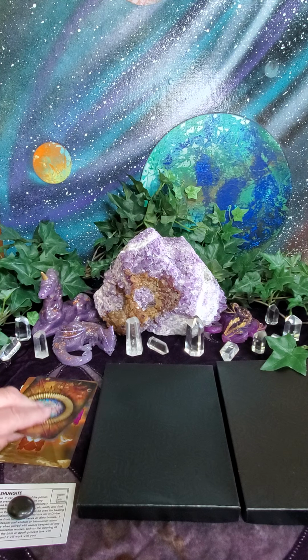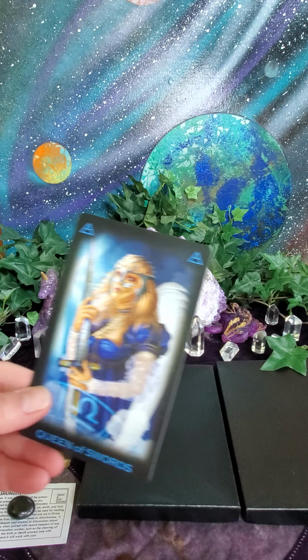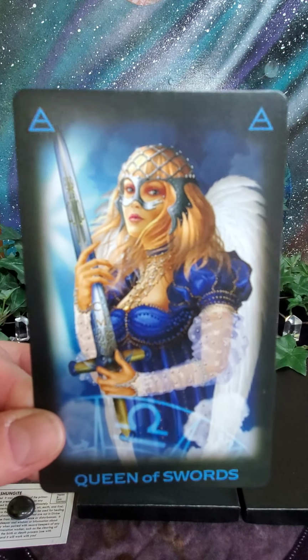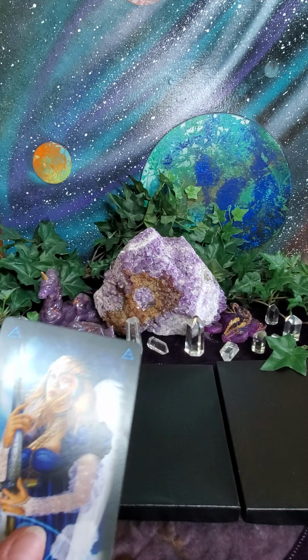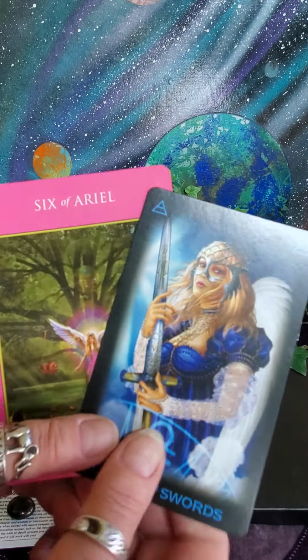Your first card is from the Tarot of Dreams, and it is the Queen of Swords. Yes, swords, but it's the Queen of Swords. Your second card is from the Archangel Power Tarot, and you get the 6 of Ariel.